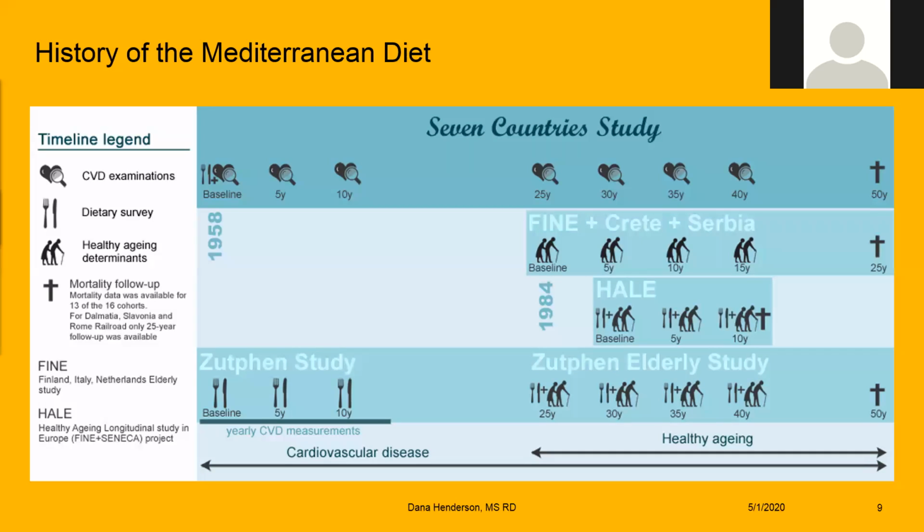Then, moving forward about 25 years later, they were looking back at some of these same cohorts for different types of information. In what became known as the FINE study, which is Finland, Italy, Netherlands, elderly study, they were looking specifically at aging, for example, the ability to perform activities of daily living and different types of chronic illness. They did the same thing in the Healthy Ageing Longitudinal Study. They also did another Zutphen study with specific dietary assessments done during this time to get a better picture of how this initial cohort of people is aging throughout the next 40 years.